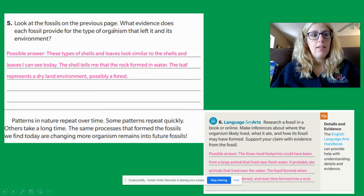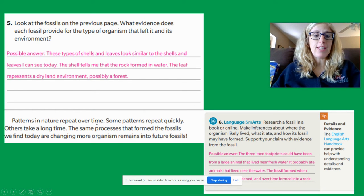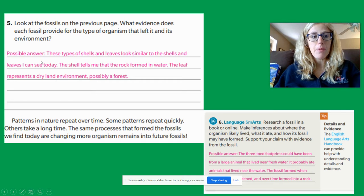Okay, so what evidence does each fossil provide? Again, shells tell me it formed under water. The leaf is a dry environment like the forest. Patterns in nature repeat over time. Some patterns repeat quickly, others take a long time. The same processes that formed the fossils we find today are changing more organisms' remains into fossils.